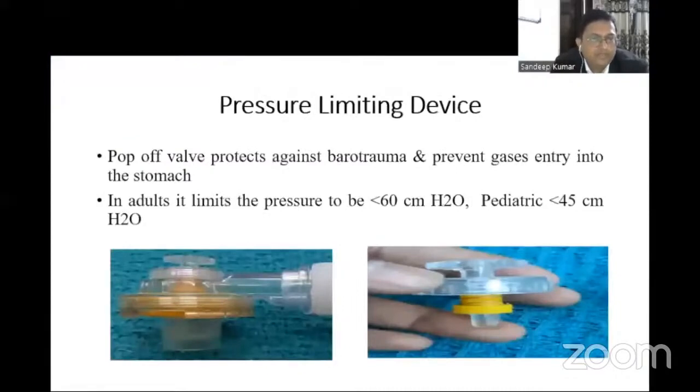About the pressure limiting device or pop-off valve. It protects against barotrauma and prevents gases from entering the stomach. As I said, in adults it limits the pressure to less than 60 cm of water, and in pediatrics less than 45 cm of water. It plays an important role in preventing barotrauma. This is the position of the valve.